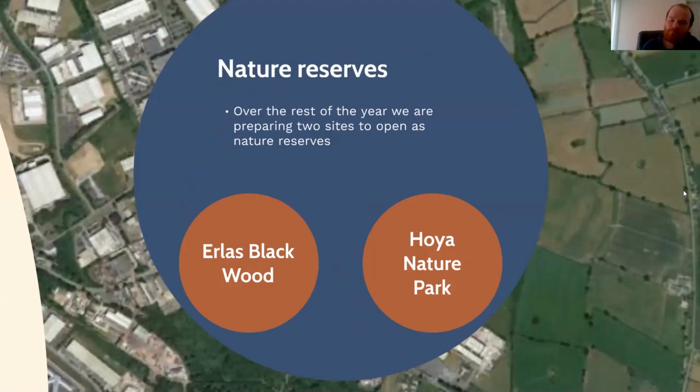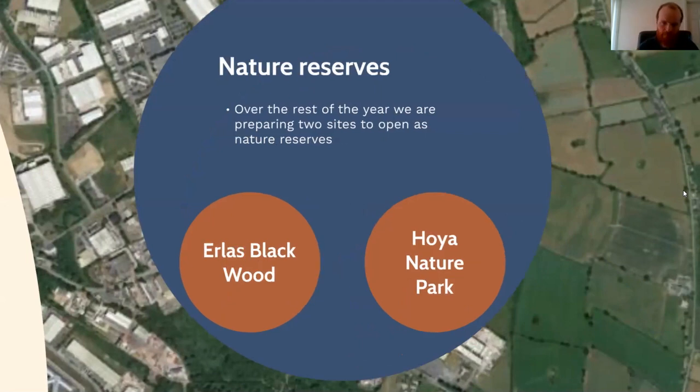And then one of the legacies of the Living Landscape project, we hope, will be the opening up of nature reserves, but probably not formal nature reserves like the reserves the Wildlife Trust already maintain. These will be more informal sites. So there's a couple of examples here of sites that we're going to get officially opened during the year.